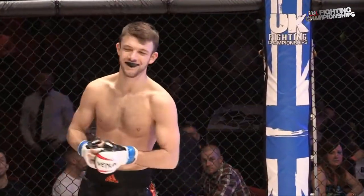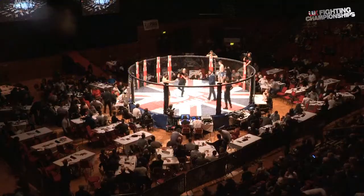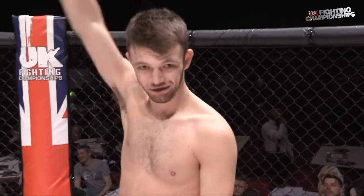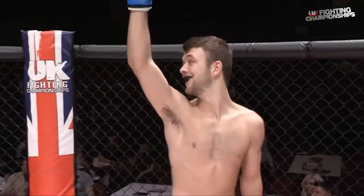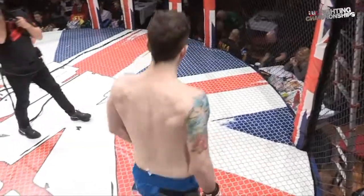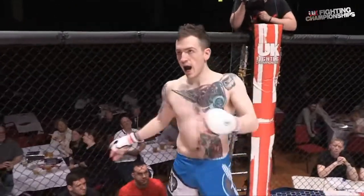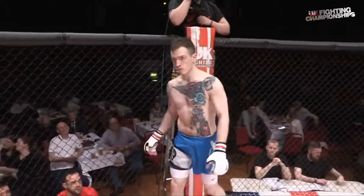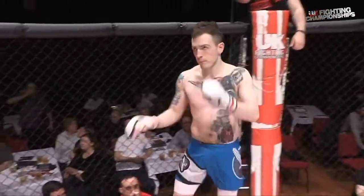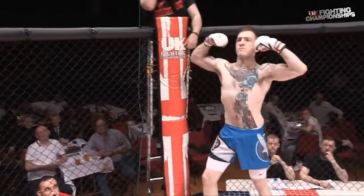Ladies and gentlemen, it is time to meet the fighters. Introducing first, fighting out of the blue corner, representing Kaizen Academy, Jack Townson-Hughes. And his opponent standing across the cage, fighting out of the red corner, representing Fighting Fit Manchester, Mikey Boden!